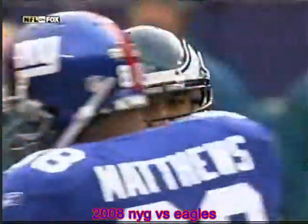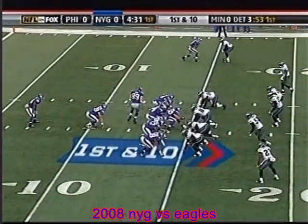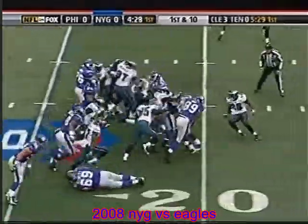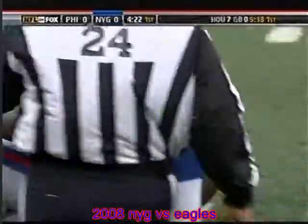The Meadowlands, Giants' third offensive possession. They start from their own 15-yard line. Derek Ward, his first carry today. And Ward gains nine, close to a Giants first down.